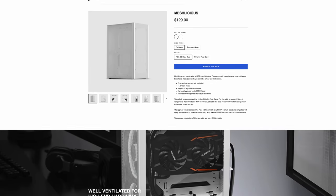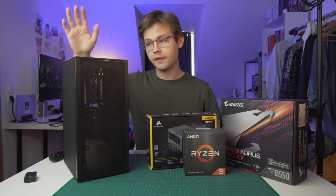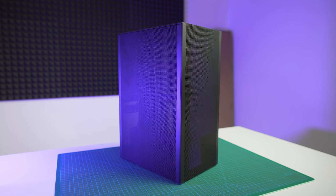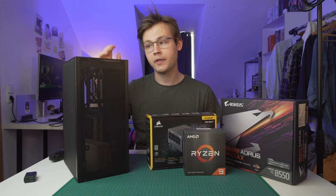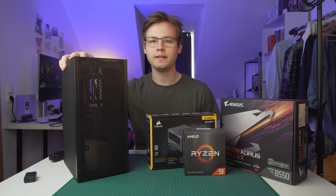A company called SSUPD released a small form factor ITX case called Meshlicious. This bad boy can fit a 280mm radiator, a full-size ATX power supply, a 3-slot GPU, and all of that at 14.6 liters. For comparison, a typical mid-tower case is usually around 45 liters or 3 times bigger. Once I saw that Meshlicious was available in Europe, I immediately ordered the case and it finally arrived yesterday.